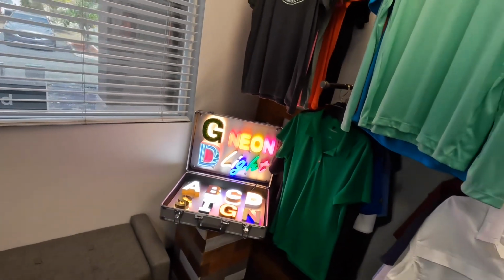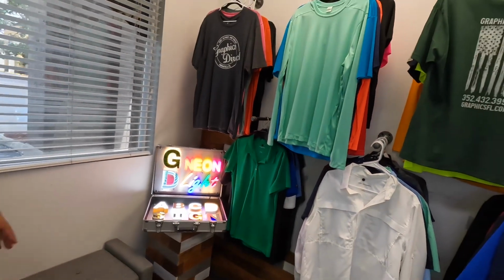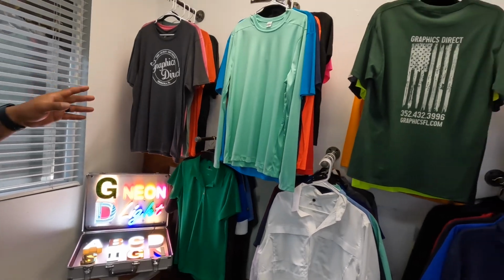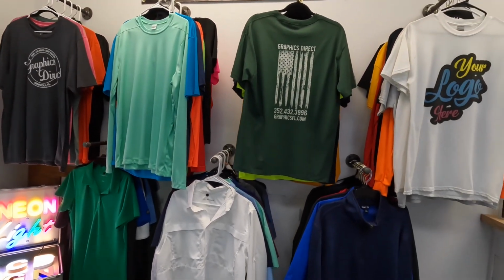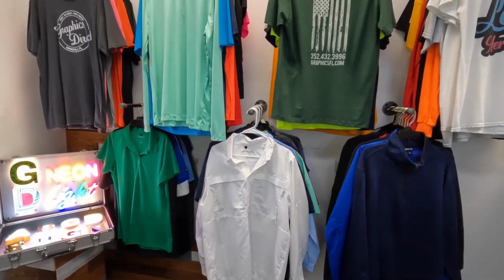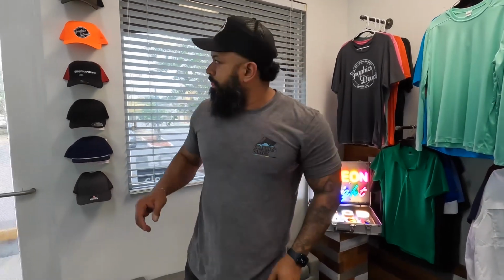And then you also do shirts. Yep. So we have shirts here, different kinds. We do 100% cotton, polyester, dry fit, hoodies and zip ups, fishing shirts. We can stitch it, we can press it, we can print on it. A style of embroidery that we do is patches, which is what I'm wearing here. Mm-hmm.